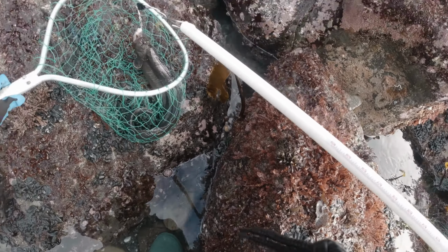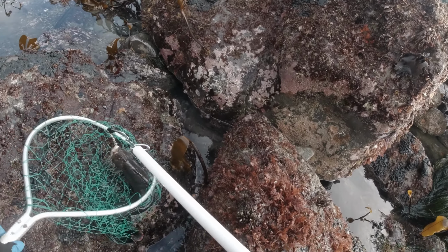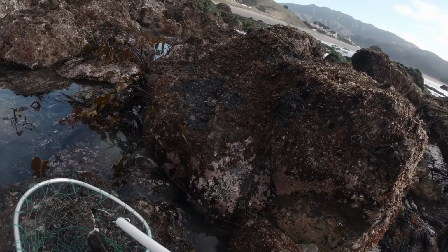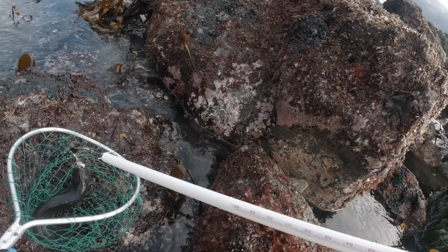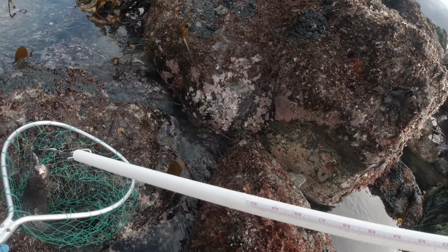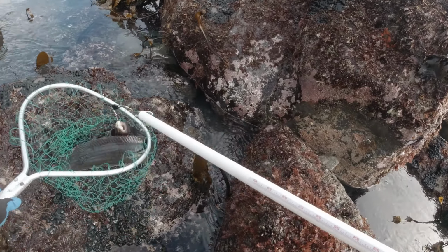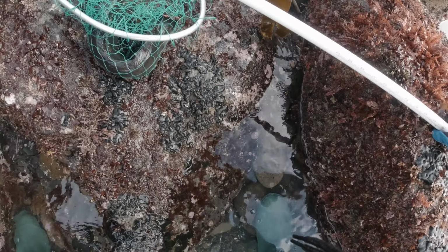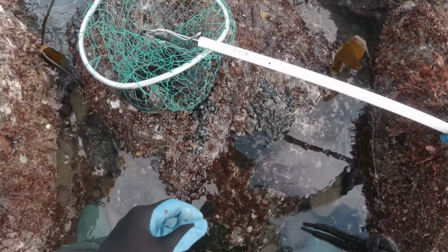But the reason I get a net, I don't like handling these guys just because they're super slimy and they are so strong. You can see them doing that barrel roll. If you try to hold them, they kind of do a barrel roll, like alligators do, and then they are probably going to get you hooked on that hook. So let me try to dispatch him because I am going to cook him up. I'm going to dispatch him and then hopefully he'll stop wriggling. But these guys are strong.